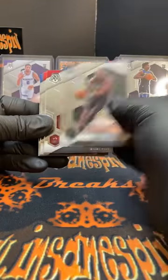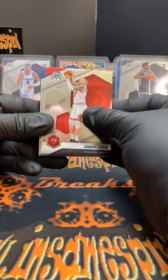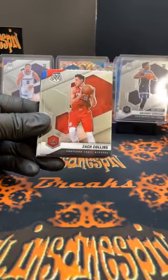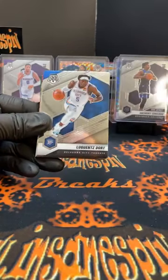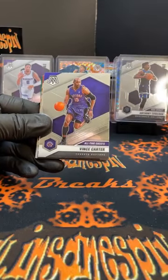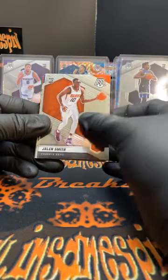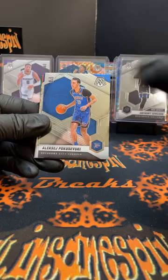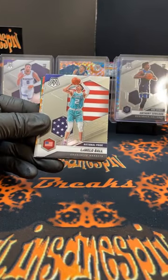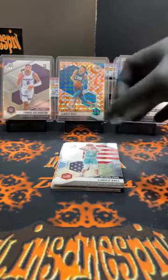San Antonio Spurs get the Lonnie Walker, Goran Dragic for the Heat, Lillard for the Trailblazers, Tice for the Bulls, Devontae Graham for the Hornets, Zach Collins for the Trailblazers, Dort for the Thunder. Bol Bol again, Nuggets. All-time greats, Vince Carter again for the Raptors. Jalen Smith for the Suns. Pokuševski for the Thunder. Well, it's not silver parallel, but it is another LaMelo there, Leonard.